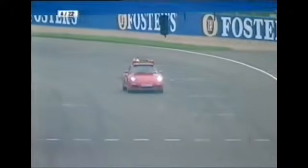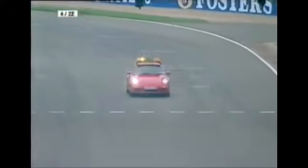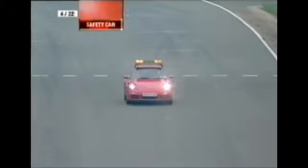I wouldn't be surprised to see the safety car. There's Hines's car with heavy body damage. Wouldn't be surprised to see the safety car come out. Well, you're right, absolutely. As you say, I can see it coming onto circuit, Tim. So, safety car is coming onto circuit.